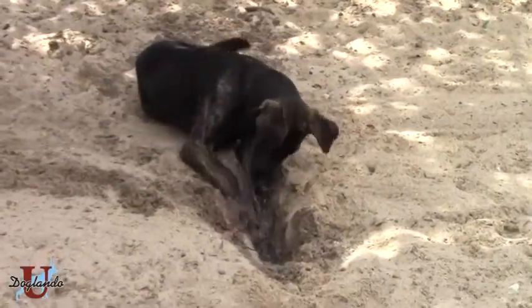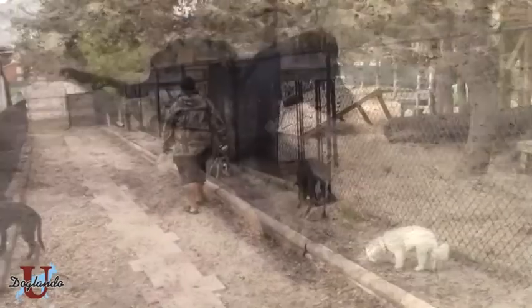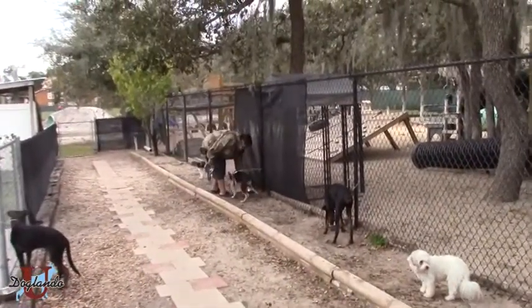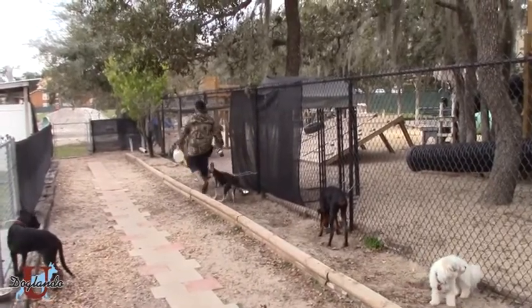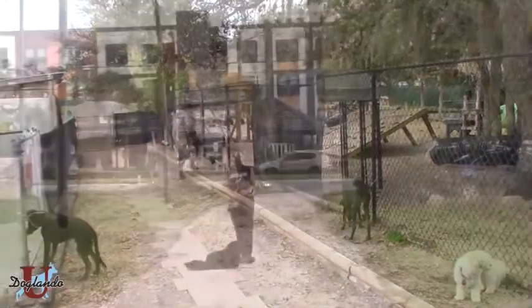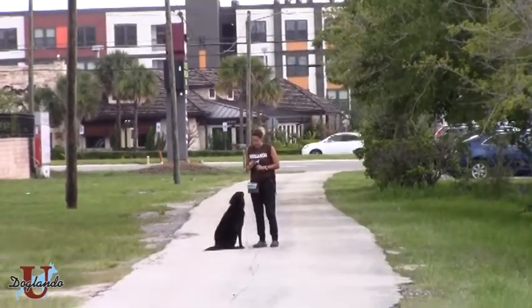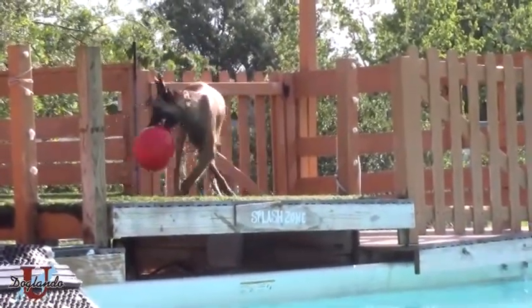Texture and touch, for example, especially with our puppies. Our yards are filled with different substrates. So we have a sand yard, we have a rock pavement area that they have to walk through. We have different floorings in our house. One room is tile, one is wood. They have different thresholds in between the different transitions inside the house. They have a concrete area that they would walk through.